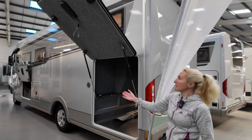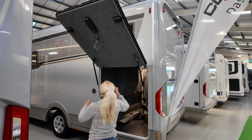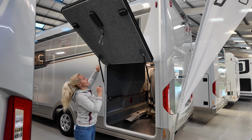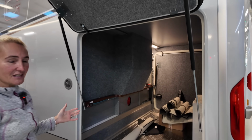So I've opened this one up. Now these open upwards, as we can see here. They're not out, they're up. If you're smaller like me, you'll be very pleased that there is this little handle and I can just get to it at 5'4" and then you'll pull it back down. Nice strong struts here. Now this is the garage space.